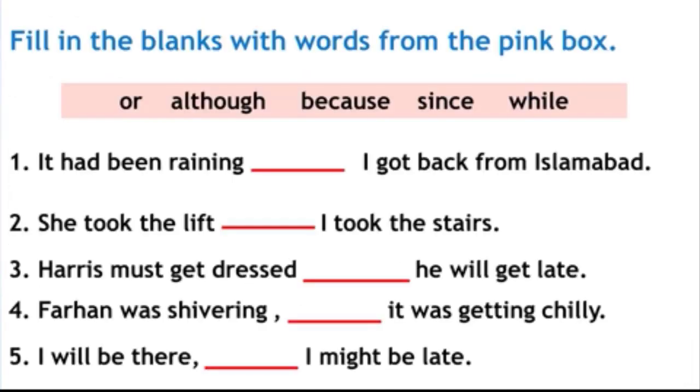Okay, dear kids, now we will do fill in the blanks. Let's read the statement. Fill in the blanks with words from the pink box. The words given in the pink box are or, although, because, since, and while. Let's read the first statement. It had been raining - I got back from Islamabad.